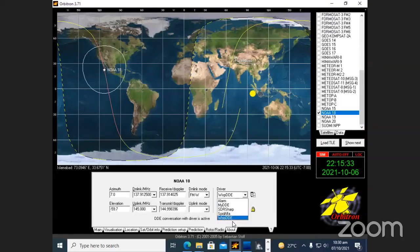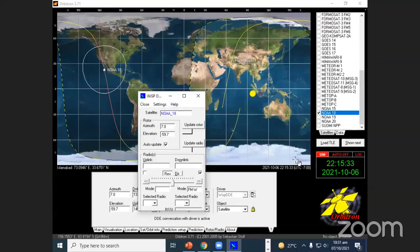Now connect this software to Orbitron by using a driver, which is the WISP TDE driver. By clicking on this WISP TDE and then on this tab, you can see that Orbitron is connected to the WISP TDE software. Here, the elevation of the satellite is 7 degrees, as you can see from Orbitron, and then the azimuth is minus 59.7 degrees, as you can see from here.